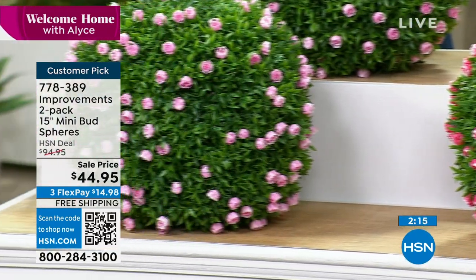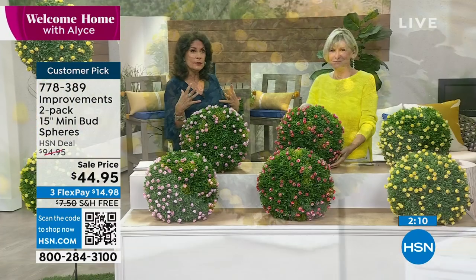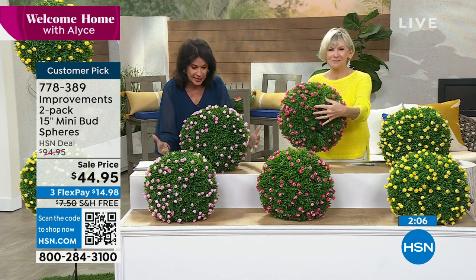These are the biggest ones we have offered you. These are the most vibrant. These are the most in bloom that we have ever offered you. The blooms are bigger. That's why you are seeing all of this, this burst of intense color.